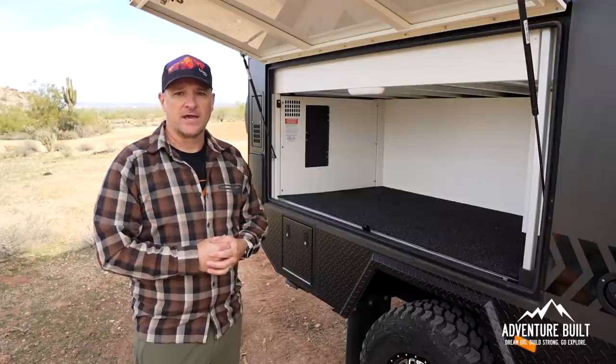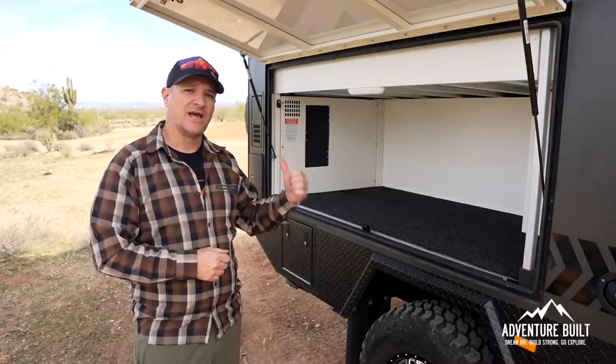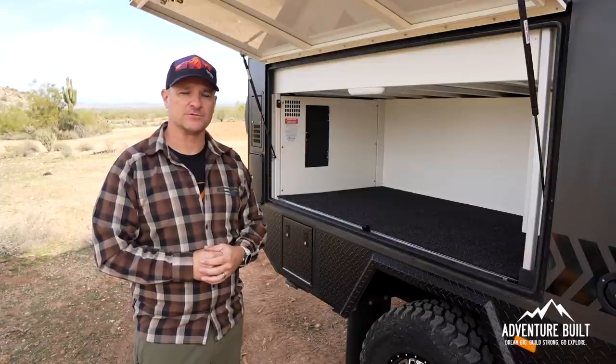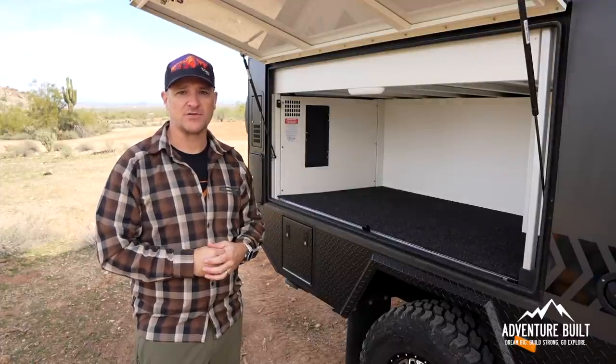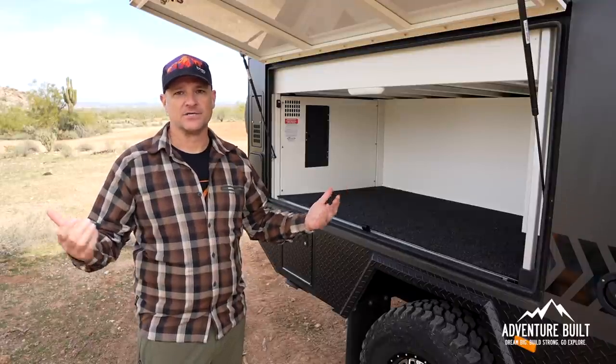We have an Anderson plug on the front to connect to the vehicle to charge while we're driving, and then a rear Anderson plug on the back for solar panels, remote solar panels, I should say. So that way, if you're parked in the shade and you're not getting a whole lot of sun on the panels on top, you can remote a panel out and you're good to go.